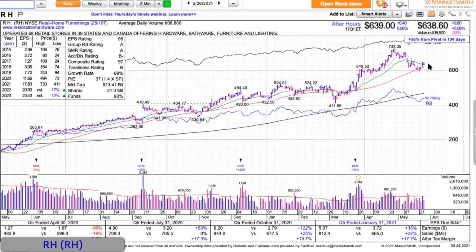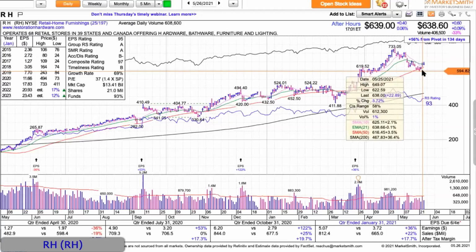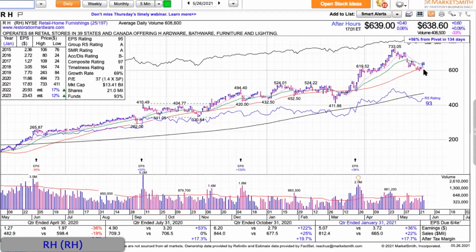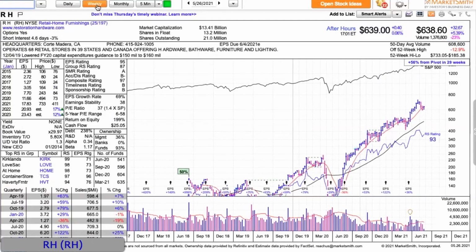It rallied on Tuesday. It tried to rally again on Wednesday, closed in the bottom half of its range. And there hasn't been a ton of volume here. So it looks okay. But again, I think the weekly chart shows the best picture here. In other words, it hasn't bounced with conviction off its 10-week yet.